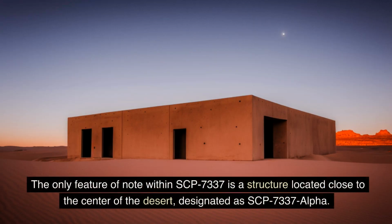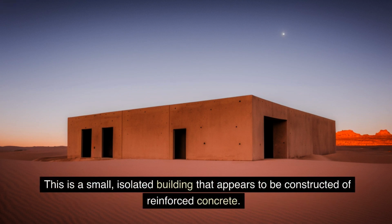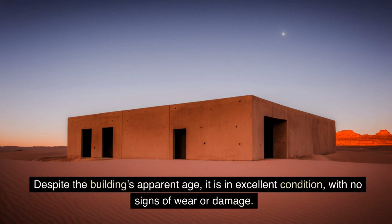The only feature of note within SCP-7337 is a structure located close to the center of the desert, designated as SCP-7337-Alpha. This is a small, isolated building that appears to be constructed of reinforced concrete. It has been determined to be a research facility, complete with living quarters, laboratory spaces, and power generators. Despite the building's apparent age, it is in excellent condition, with no signs of wear or damage.